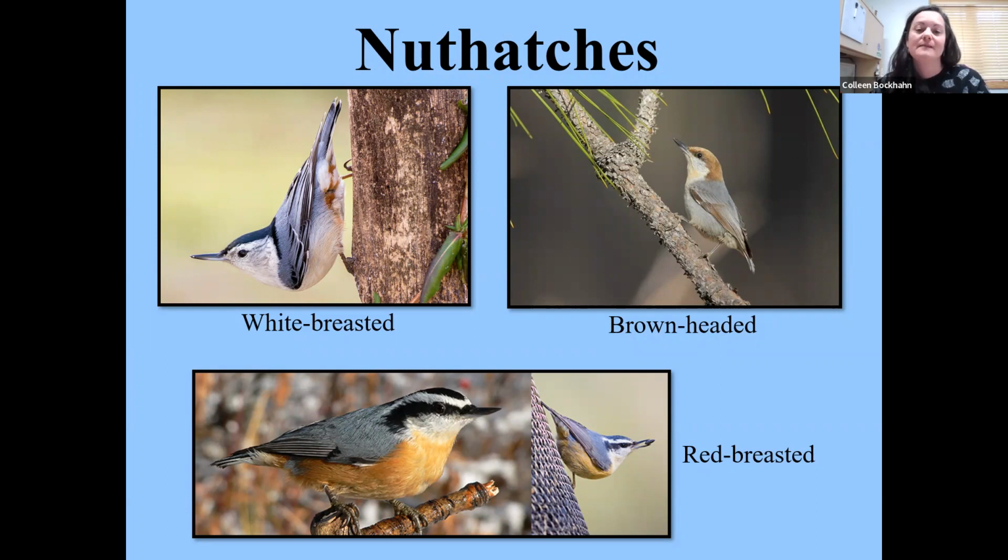Check. Something fun about the brown-headed nuthatch is it sounds like a squeaky toy for a baby or a dog. It has this really high-pitched, squeaky, squeaky, squeaky sound that it makes. I'm not even going to try to do it because I can't. But if you go home and squeeze your dog's toy, that's exactly what it sounds like. So listen out for that.